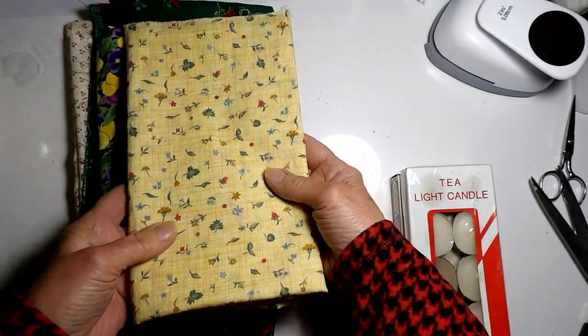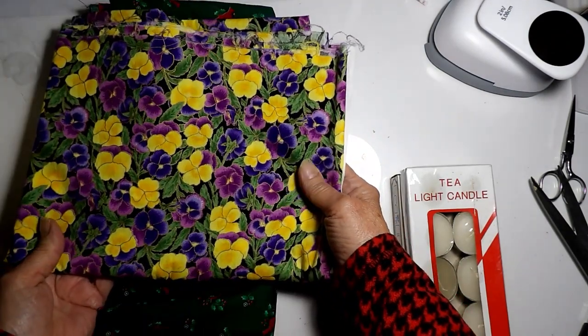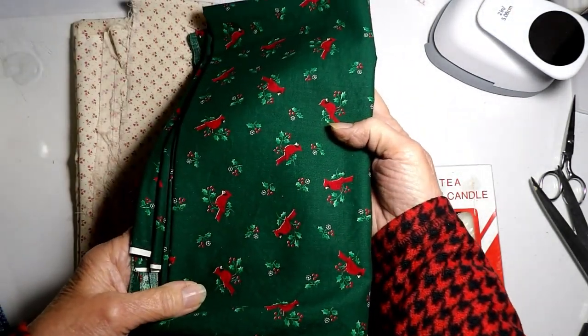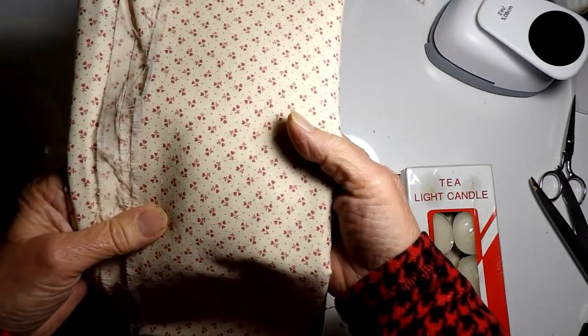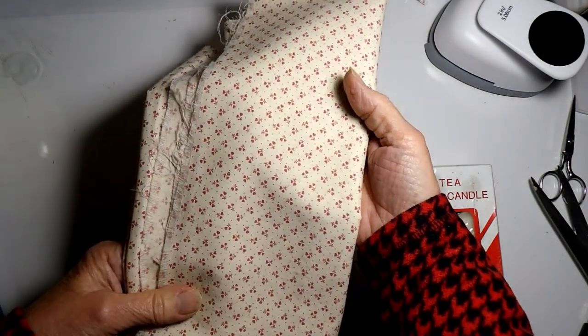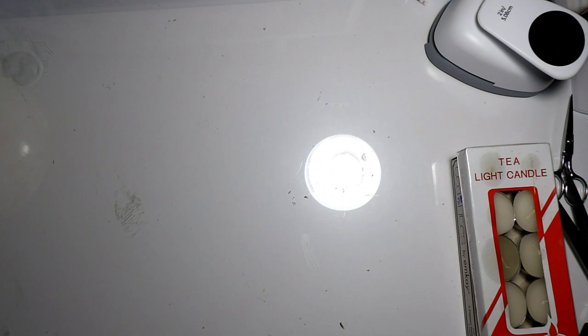fabrics. This one, I'm not sure if it is vintage or not. I think I've seen this in the stores before, but it's very pretty. Christmas journal, maybe. And then we have these little tiny heart flowers. So that's that. But now the best I saved for last.